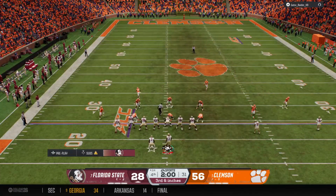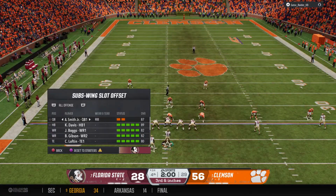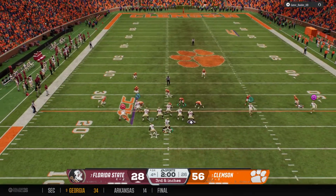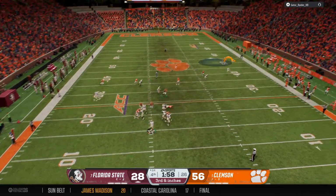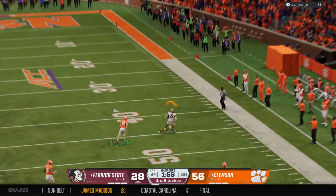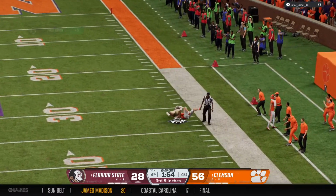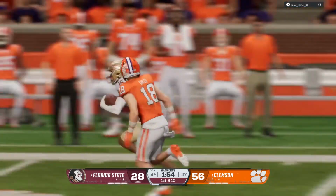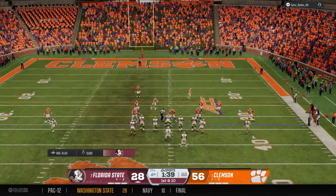Offense breaks the huddle and gets set. It's 3rd down. Back to pass. It's Smith. Looking deep for late game heroics. And it's hauled in. Catch made way downfield.